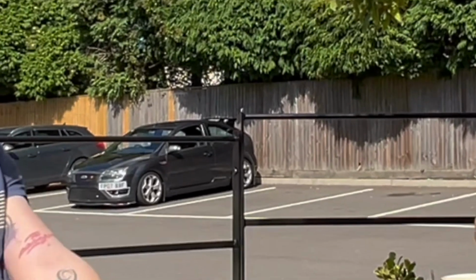I wasn't even sure when I showed up today what he was going to be in, whether it was going to be the Focus, which you can see right there, or the Escort. And you've also just started the project for the GTO. Yeah, I made the Instagram. That's the official start, right? That's the official start point, yeah. No spanners, just Instagram. That's JDM GTO, isn't it?